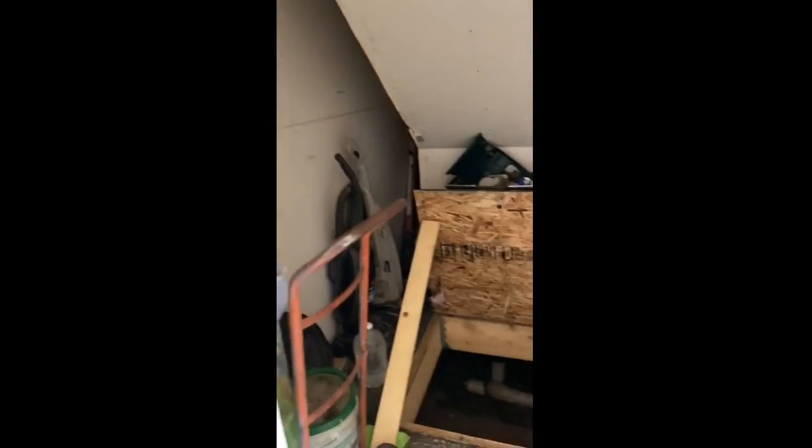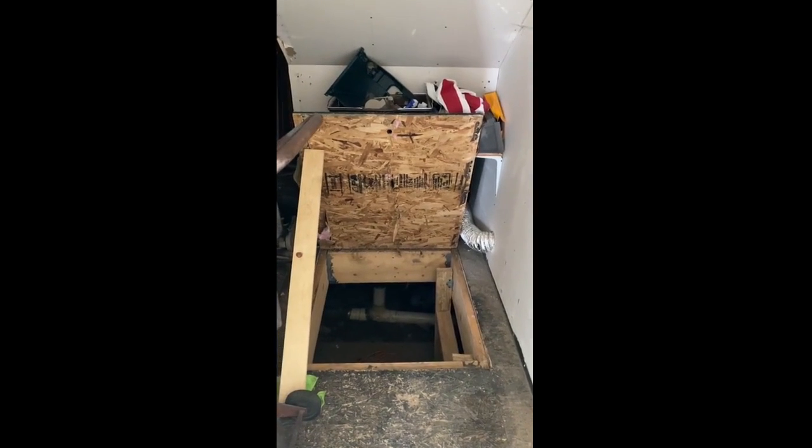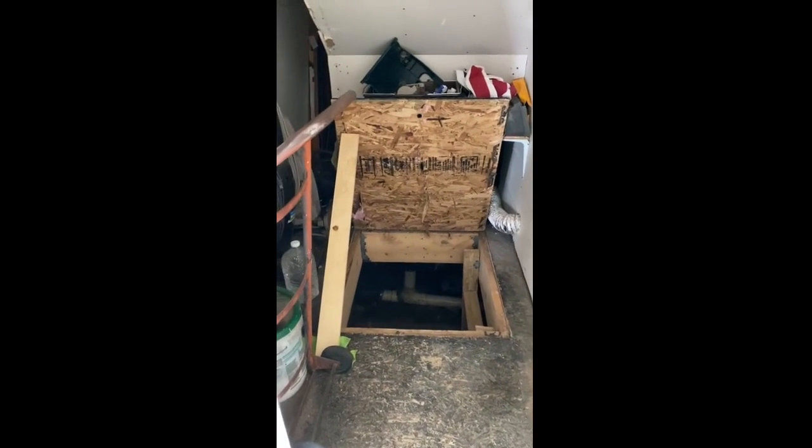This is also then the entrance down to the crawl space. That's where your pressure tank is. There is a cistern down there, as at one point there were 2 homes on the property. So the well did support 2 houses.